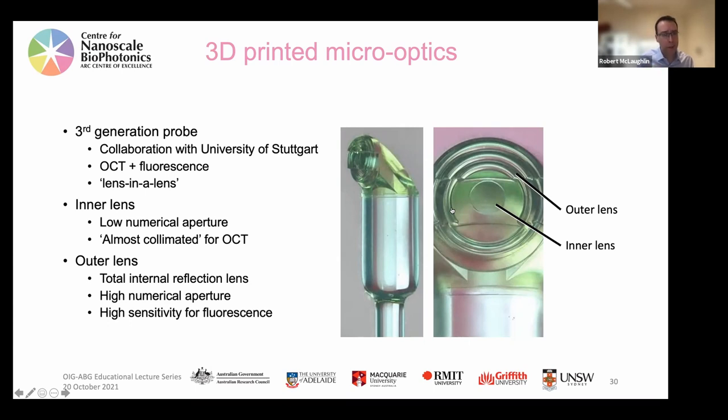The particular design we're using here is the thing we're calling a lens in a lens. And so here's a photo of this lens. This is about 200 microns across. So these are really, really tiny things. The neat thing we're doing here is if you look at the type of lens we've got here, it's more complicated than just a simple lens.